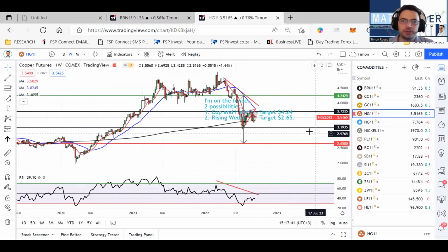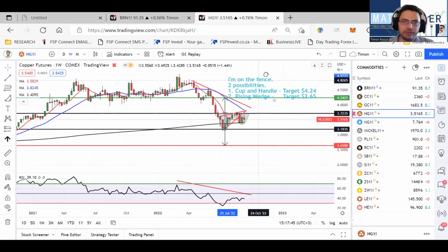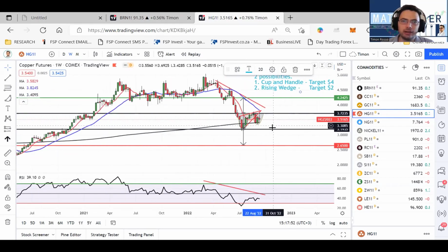HG, copper futures. So copper futures, I say here, I'm on the fence. There's two possibilities. One cup and handle, one rising wedge. I don't know when I did this analysis, but what we can say is that there is a rising wedge, which is broken to the downside. We can expect the first price to be at 3.20 and then the second price to be at 2.68.